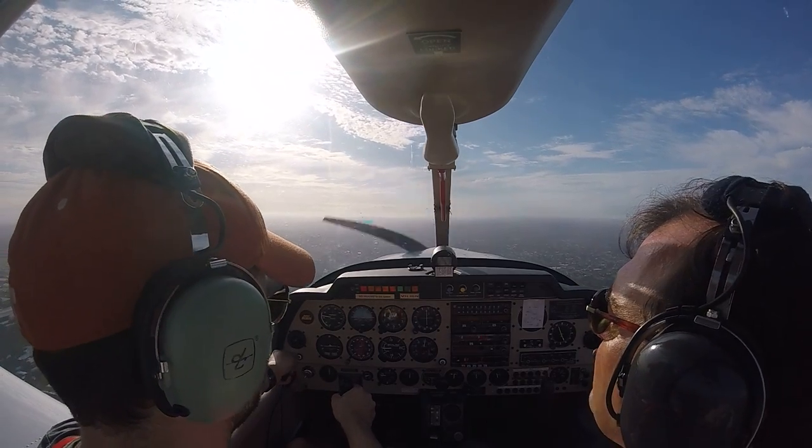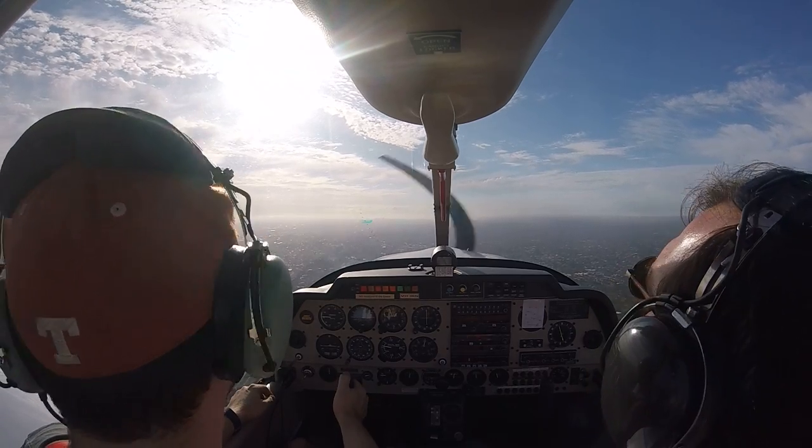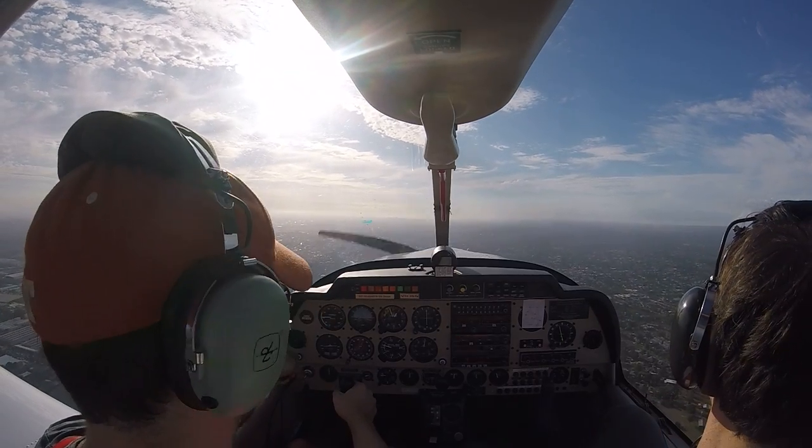India Sierra November, follow the Tecnam early base. Traffic sighted, India Sierra November. Full flap.